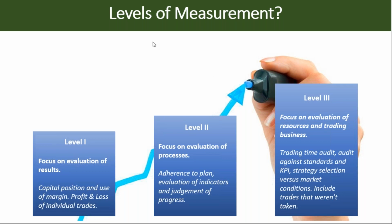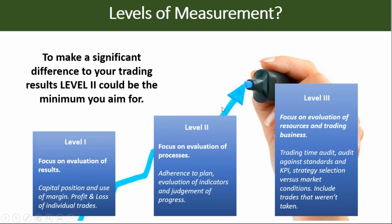Level two is when we start to look at evaluation of processes and the systems that we're using. That, of course, is our plan, whether we stick to it or not. And then we can start to evaluate indicators and judgments of progress. As I said before, start to measure things like learning progress, like system developments, or systems that we have in place versus systems we don't, all that sort of stuff.